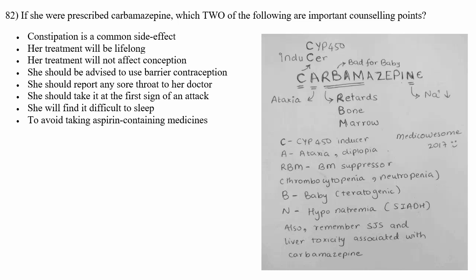Her treatment will be lifelong. In some patients, this is the case, but it depends on the underlying condition and also, more importantly, on how well they respond to medication. So some patients with epileptic issues, when they're started on carbamazepine, will be on it for life, but that's dependent on the patient, and it's not guaranteed that they'll be on it for life, so that's not one of the correct answers.